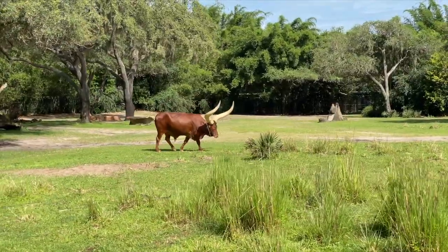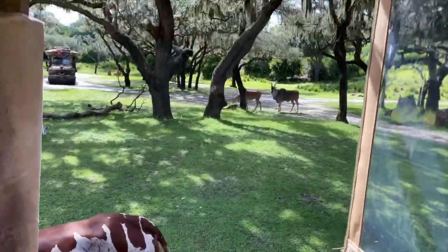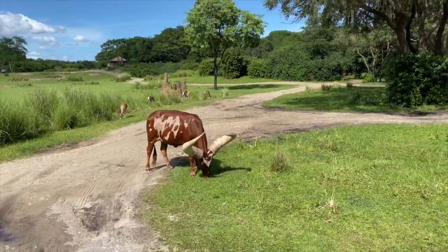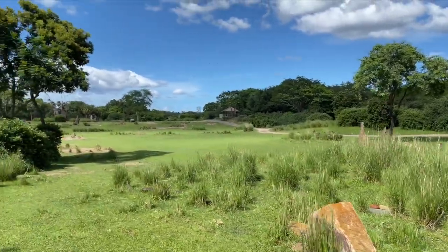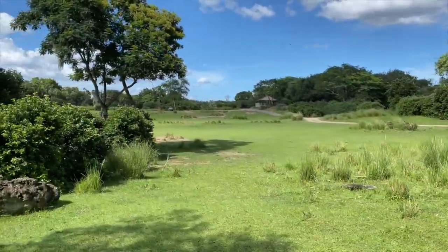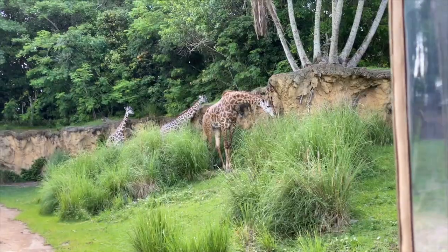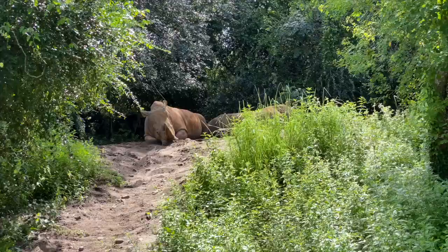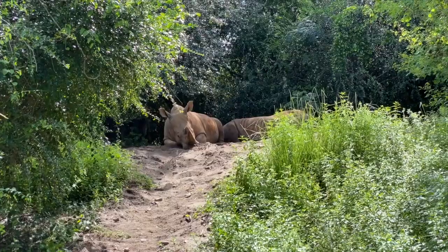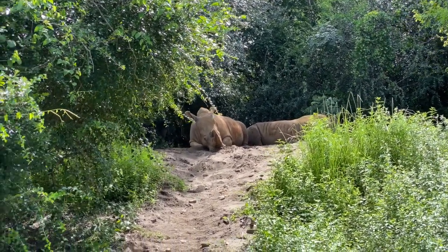We're slowed by this Ankole cattle, his horns in the rope just a little bit. There's some more springbok to the right side and Ankole cattle. She's just munching on some trees right there. That group of giraffes is called a tower, so that is a tower of giraffes. Whereas the black rhino we saw earlier has more of a pointed upper lip. And they are very large animals, but they can still run up to about 35 miles per hour.